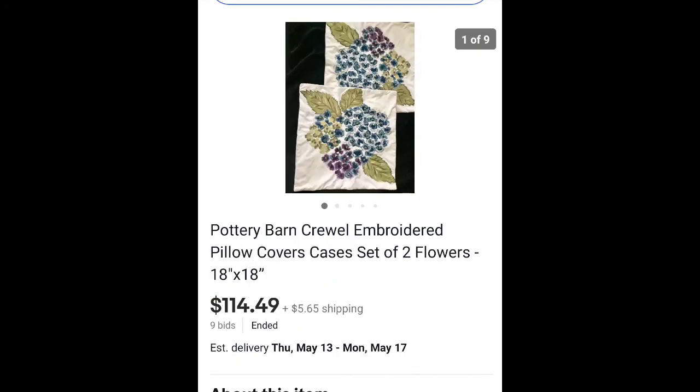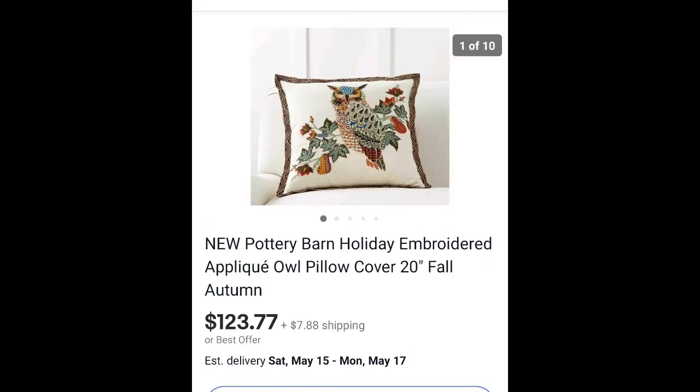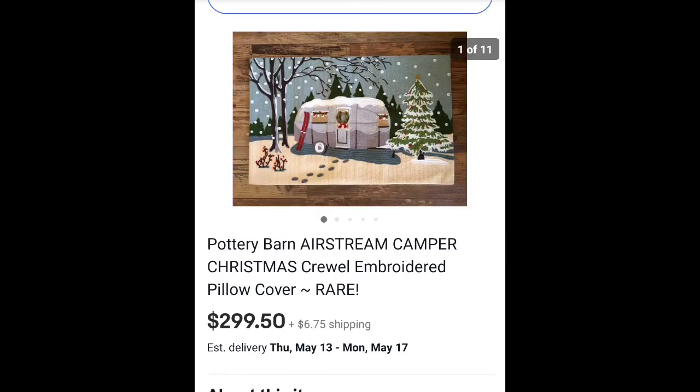So here's some pillows. These are some Pottery Barn pillows that sold for $114. I find Pottery Barn quilts and bedding often at the thrift store. That one is really pretty. That's an owl. It sold for $123.77 plus shipping. Pottery Barn is definitely a great brand to look at. There's an Airstream camper. I love that one. It sold for $300. That's just crazy for a pillow to me.